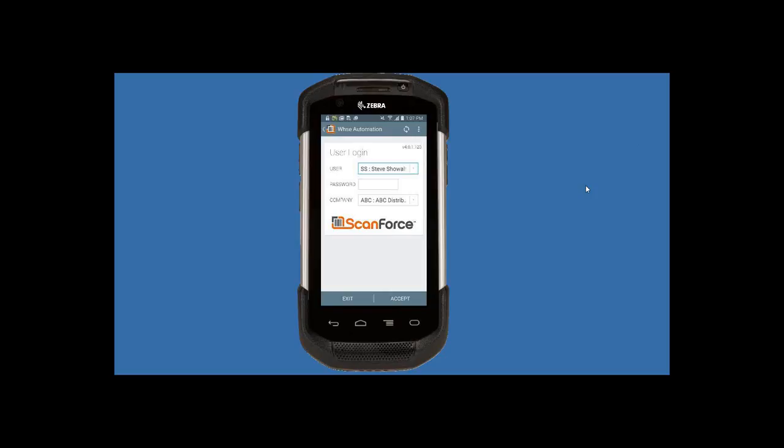ScanForce also functions in and out of wireless connectivity. So throughout this, as I'm showing you transactions, I'll mention where it connects up to wireless. So let's get into showing you this. The three components, as I mentioned, are receiving, inventory, and then shipping.